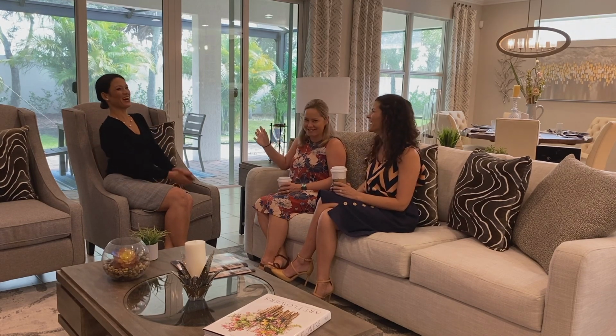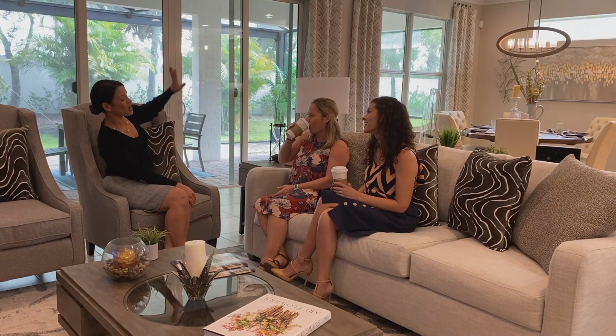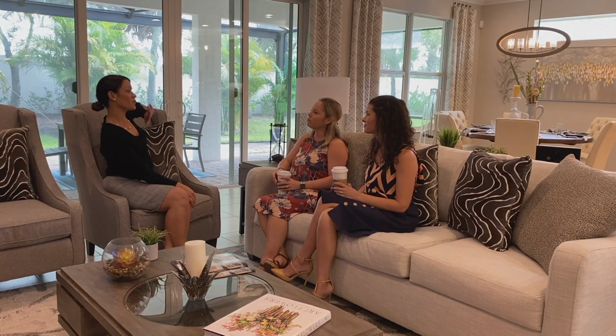Not that anyone's counting. But it's actually a straight shot. So we're on 16th, so if you just take 16th and head east, it turns into 17th, and you're right over the 17th Street Bridge. And then, like you said, Ashley, all of the shopping, dining, restaurants, mall, movie theater, Target, Walmart. I mean, everything you could possibly need is right here.